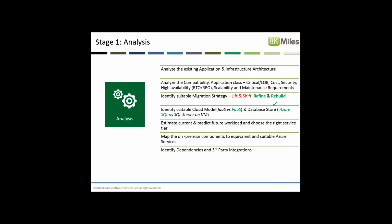And apart from this, we also analyzed various other parameters such as compatibility, so which cloud tier would be the right tier for this kind of application, and the criticality, the cost efficiency, and the high availability requirement, especially RTOs and RPOs, the recovery time objective and recovery point objective. These are the key parameters for making any application highly available. And then identifying the suitable migration strategy.